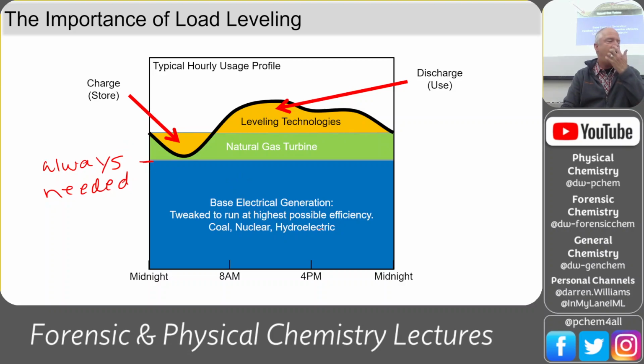And we can run that on slow systems that produce an enormous amount of power, but are slow to start up and slow to shut down. So it takes a long time to bring up and shut down a nuclear power plant or a coal-fired power plant. But natural gas turbines can be turned on in a few minutes. So what we do is run these natural gas turbines to level out the load. And so what we see during the day is, like, from midnight to 6 a.m.